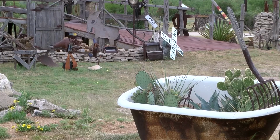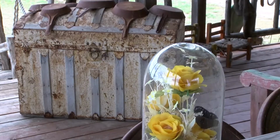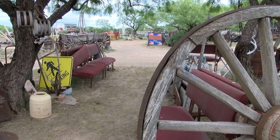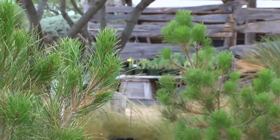He says it's still a work in progress, and he's in the process of building a stage for performers, a series of buildings that will take you back to the Wild West, a wedding venue, a bed and breakfast, and an RV park. You may be saying, that's a lot, but Cactus Mike says it's only the beginning for his visitors from across the globe.